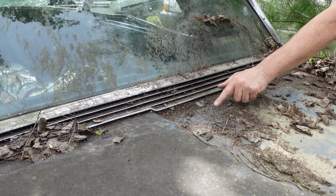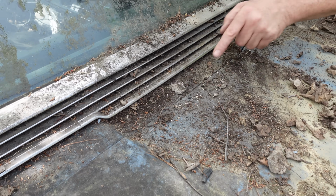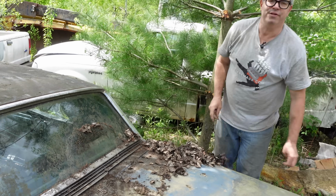All the ants right here going crazy. I just disturbed their summer home. They'll make more, not an issue. Oh, the little larvae. Look at the larvae, whatever they are. Anyway, ants on a bird. There you have it here in the junkyard.